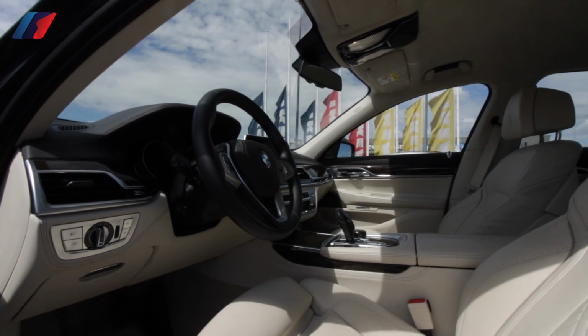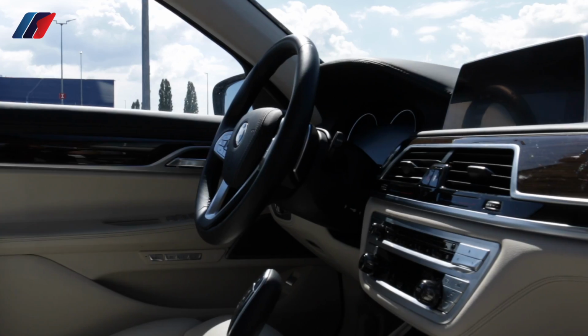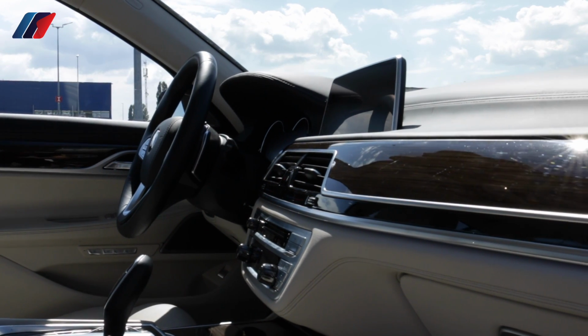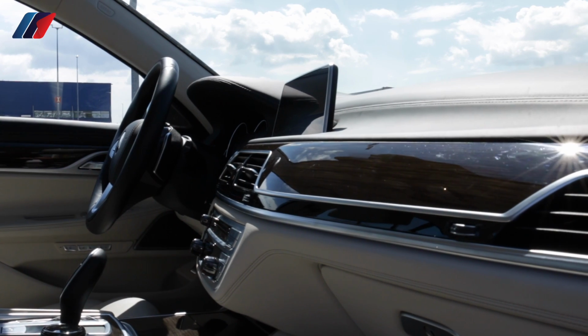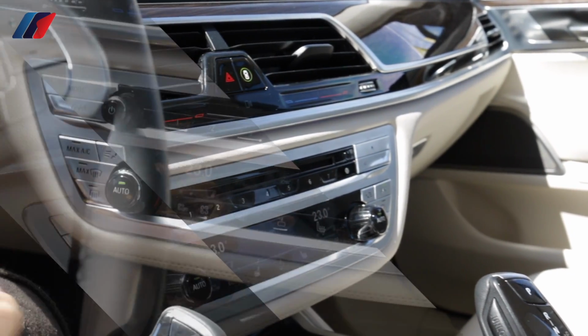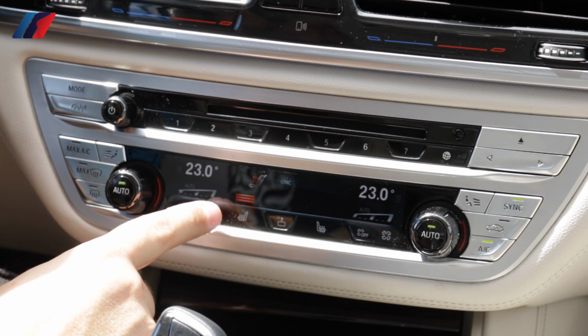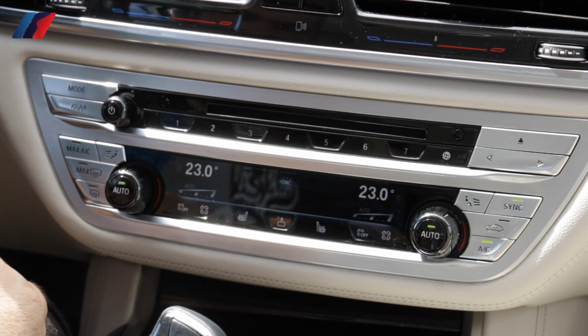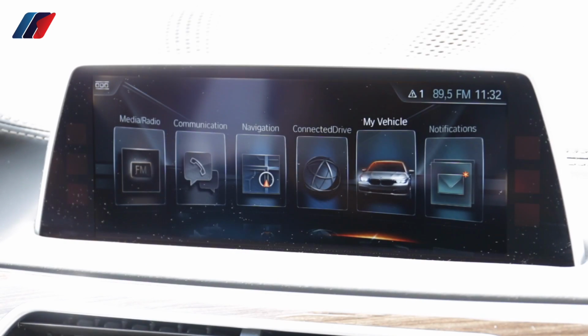Let's start at the front. You'd be forgiven for thinking this is just a bigger 3 Series dashboard, but if you look closer, you'll find a lot of hidden gems. Some climate control buttons are now touch sensitive, like the fan power switch, the seat heater control and the perfume dispenser. Then there's the infotainment screen, which is also touch sensitive.